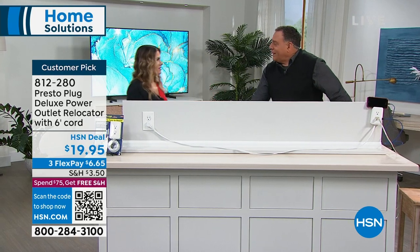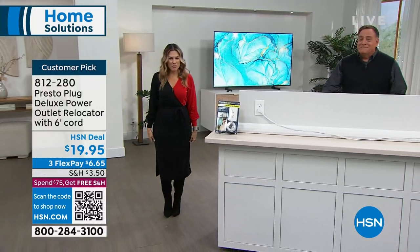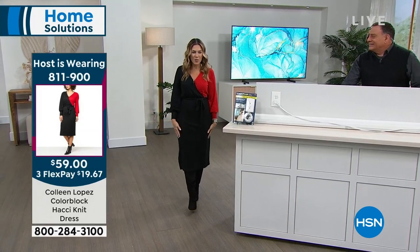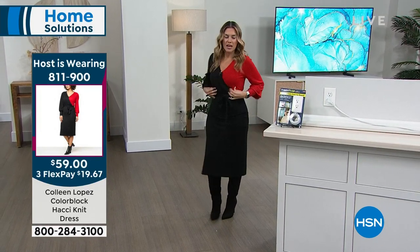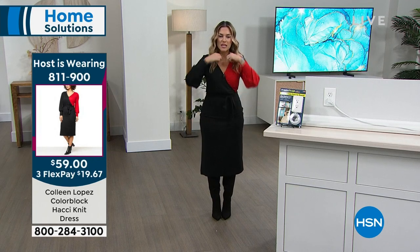Oh, guess what? They like my dress, Lou. I like it too. It's a nice dress. It's really pretty. I got so many compliments on it today. It's by our Colleen Lopez. It's a color block dress. It's a Hachi knit, so it's nice and stretchy. It's got a removable belt. It's really figure flattering. It's got a nice V-neck, a little modesty snap, a little blouson kind of puff sleeve. It's really pretty, very elegant. So I'm glad you guys liked it.